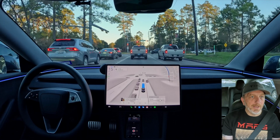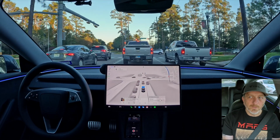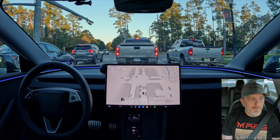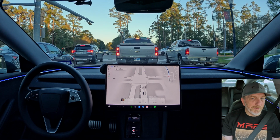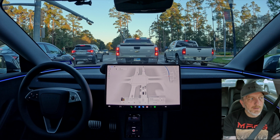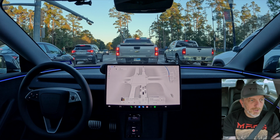Coming up to a stoplight here at Eagle Springs Parkway. This is the Eagle Springs neighborhood. Very, very nice neighborhood. I know a handful of people that live in Eagle Springs. I wouldn't say it's new, but I think Eagle Springs started getting developed 10, 15 years ago. I could be off a few years there, but as far as Houston neighborhoods go, it's definitely newer.